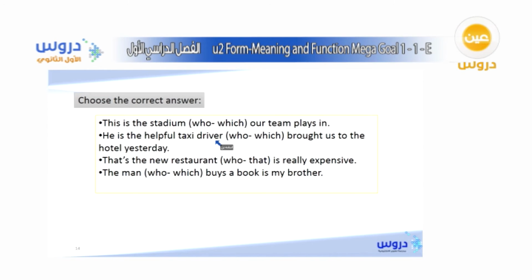So we call it relative pronoun. Here, this is the stadium who or which our team plays in. What is the correct answer here? Who or which? And why? Yes, which. Why you choose which? Because we have people or we have things. So you have to differentiate between two types of that.